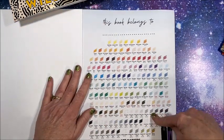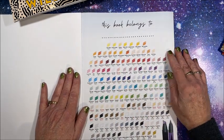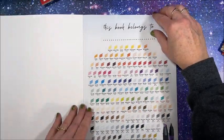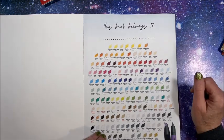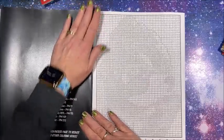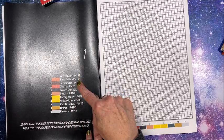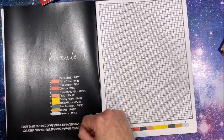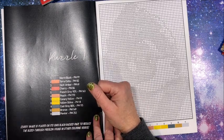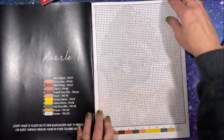Now, if you have the Prismacolor markers, this goes according to the Prismacolor colors. I don't have these, but if you are lucky enough to have the Prismacolors, this book kind of goes by these colors. Interesting. So here is puzzle 1. Gives you the warm colors. And again, if you have the Prismacolors, it tells you exactly what marker to use. Would have been nice if they would have done Copics instead. Not everybody has either one, I guess, so it's kind of unusual that they picked that marker.